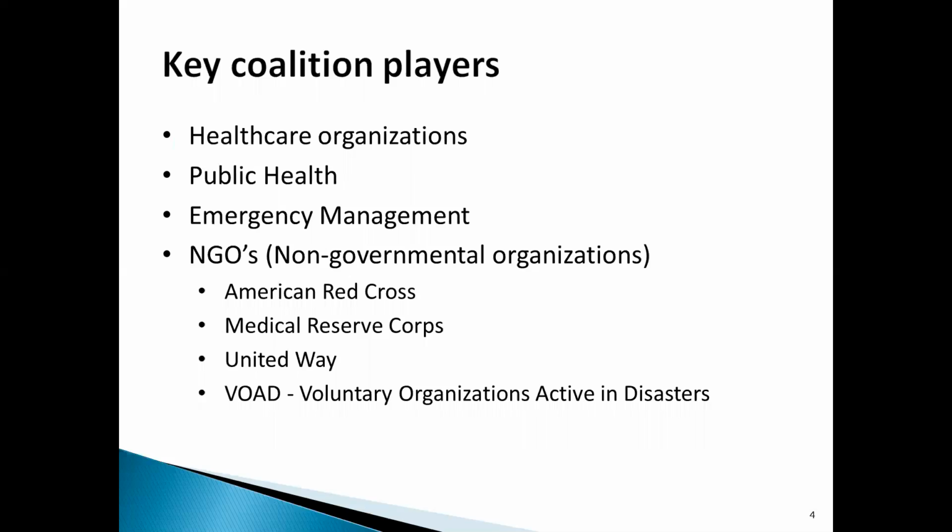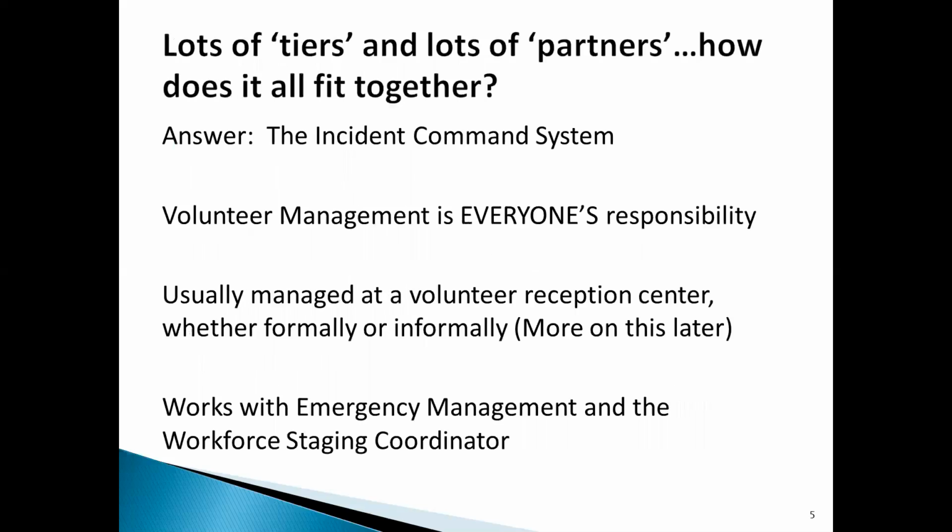Important players in the whole capability of volunteer management, again, would be the healthcare organizations, public health, emergency management, NGOs or non-governmental organizations, and you can see some of those that are identified on the screen. So there's lots of tiers and lots of partners, and you may be thinking to yourself, how does it all fit together? Based on traditional emergency response, the answer is the incident command system. It's not just one entity's responsibility, it really is everybody's responsibility to work together in a unified approach.